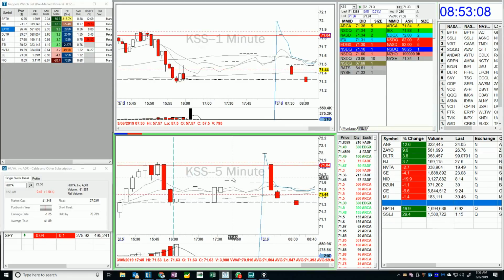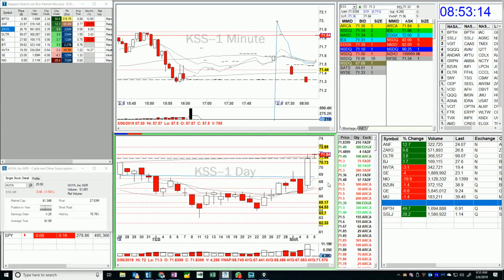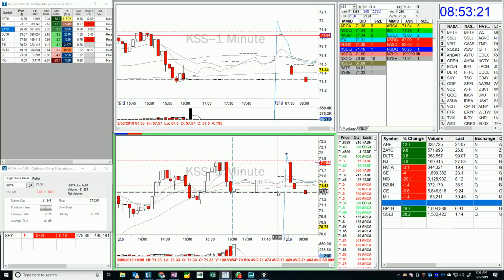Cole's not doing much. I had a great day yesterday. This is one that you can watch later on, see if it gets into a nice trend trade because it had a really big day yesterday. Look at this move here, from 67 all the way up to 71.84. That's major, but right now not much going on.